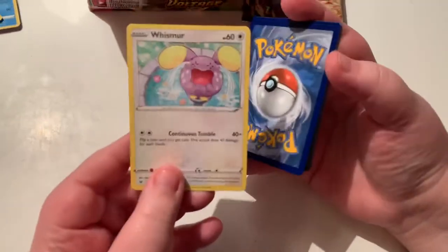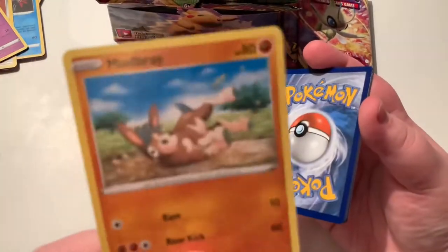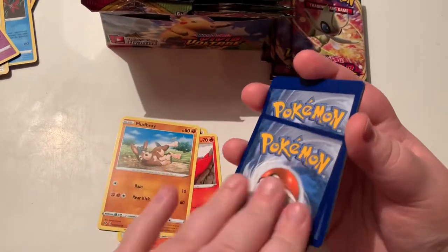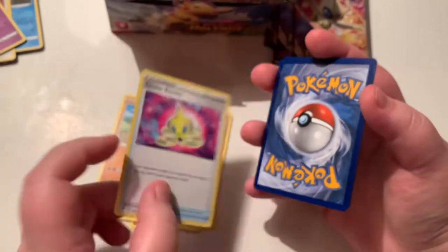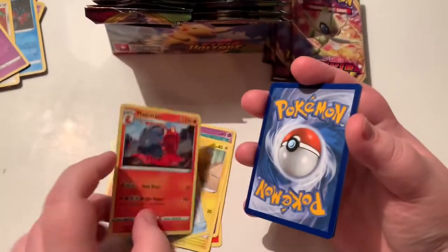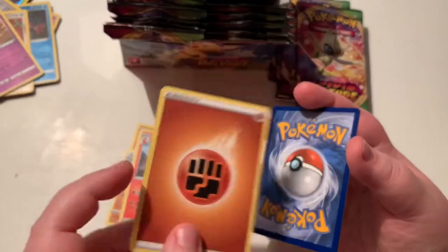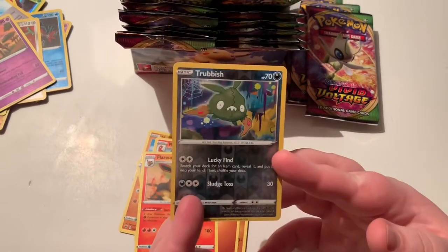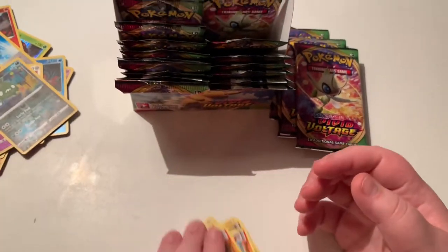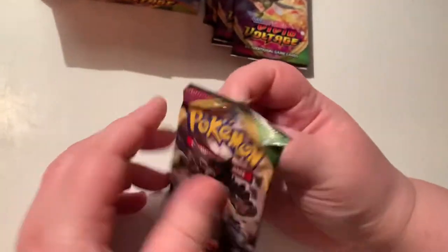Certainly. So let's take a look at this pack. Whismur, Slugma, Mudbray, Cottonee, Joltik, Rotom, Magcargo, Hitmontop, some energy, Flareon, and a reverse holo Trubbish. Okay, let's keep the momentum going with a Zarude.